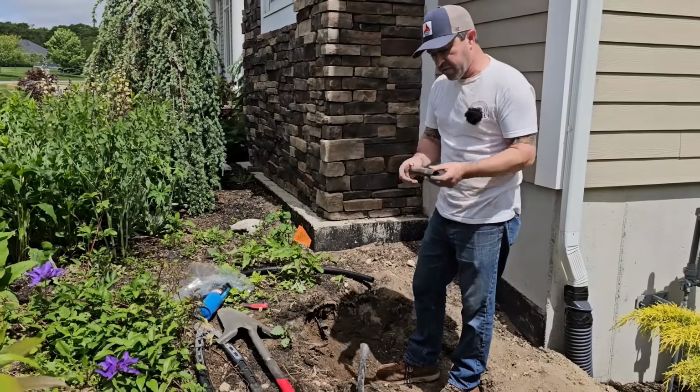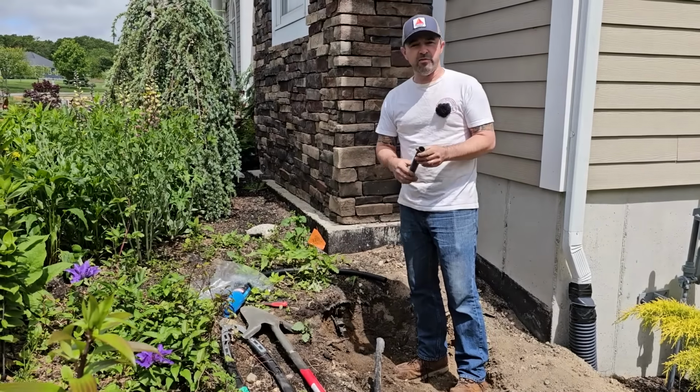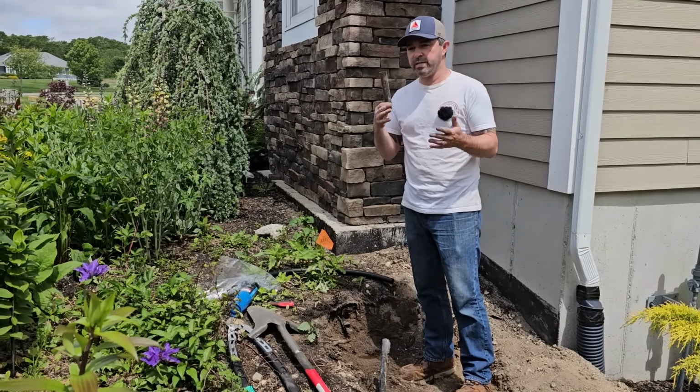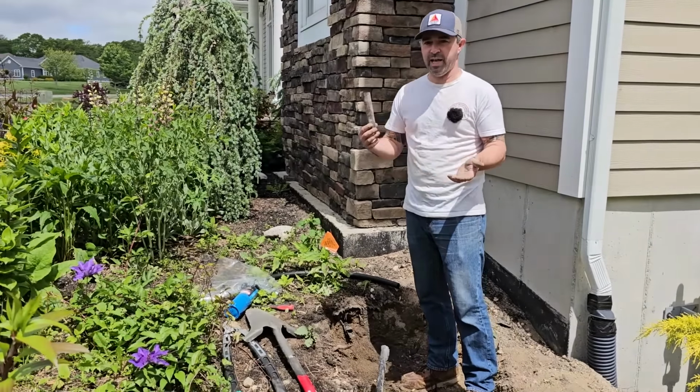So I'm gonna repair this, and what I found this week, looking for some of these irrigation parts, was it was a little challenging because I was searching for stuff at the big box stores and on Amazon, and I just needed a little piece of pipe to make this work.